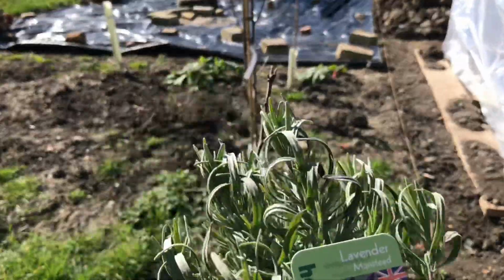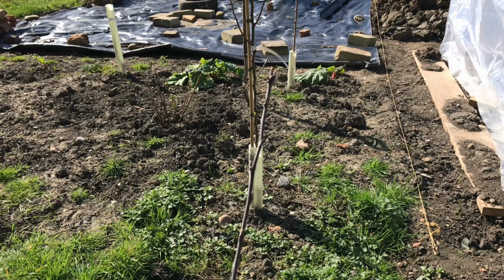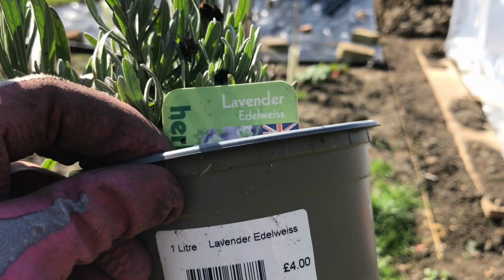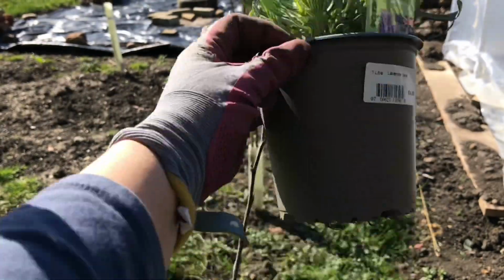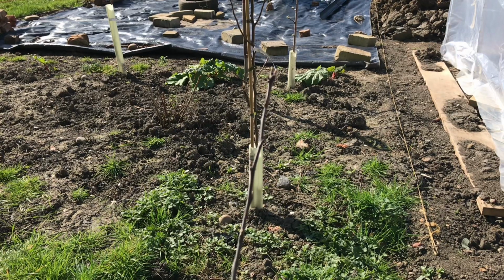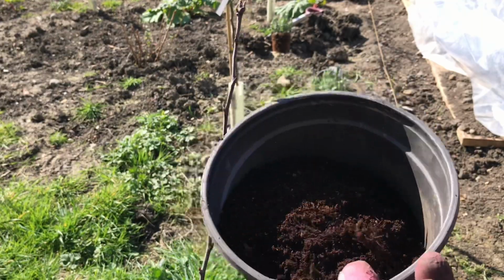So this is the lavender I'm going to plant here. This one is, if you can actually see, Munstead. And then I'm going to plant this one. I'm not even going to try and pronounce that lavender. So I've got the three different types of lavender. So that one, it's Vera. Just along the back edge here of my site, which will encourage bees for the trees and the other berries and bushes I've got down here. I've also got a bit of compost just to sprinkle in the bottom of each of the holes.